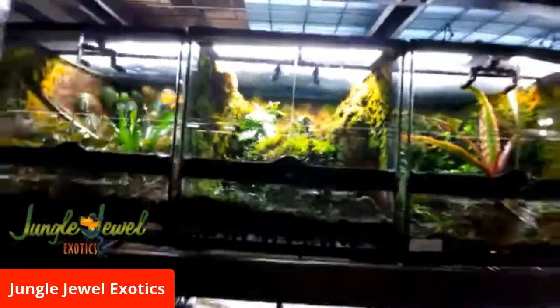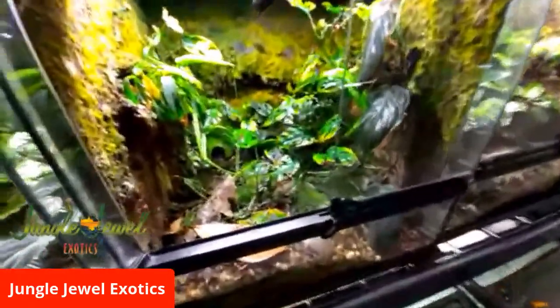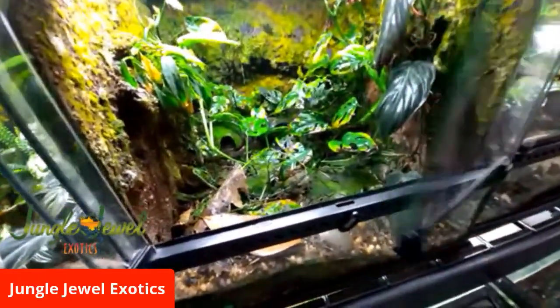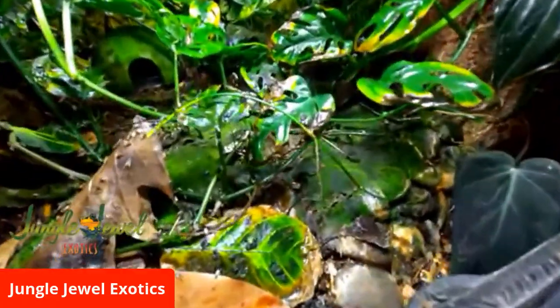Another one that's actually kind of hard to come by, the Campana. These are a little bit shyer for us, but as they've gotten older and used to us, they've become actually quite bold.